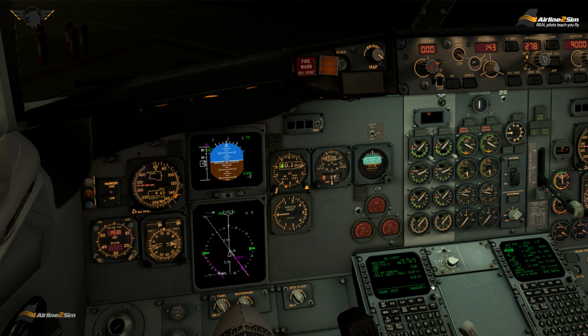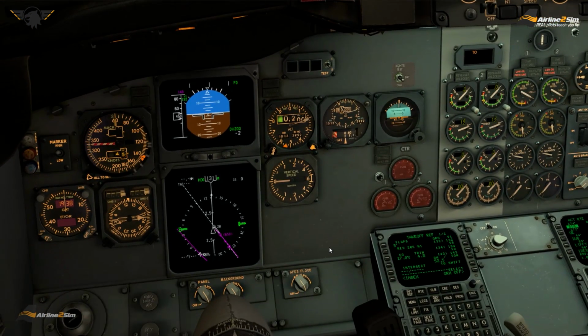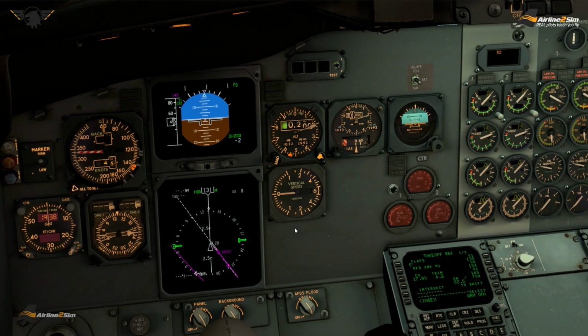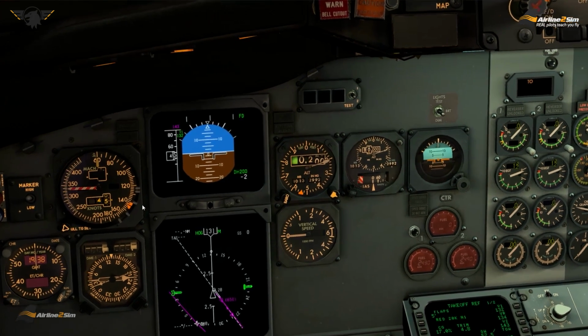What about speed bugs, by the way? Yes, you do. So when you've bugged your speeds in here on your takeoff page, you can click QRH off just to tidy it up a little bit, and that gets rid of that there. You'd bug them up. So what are we dragging then? You want first one at 80.